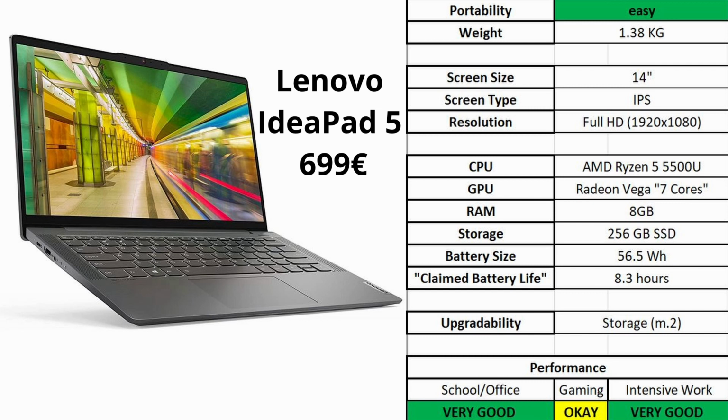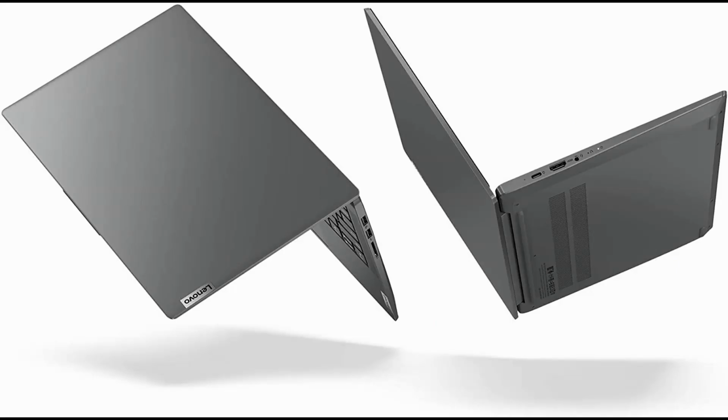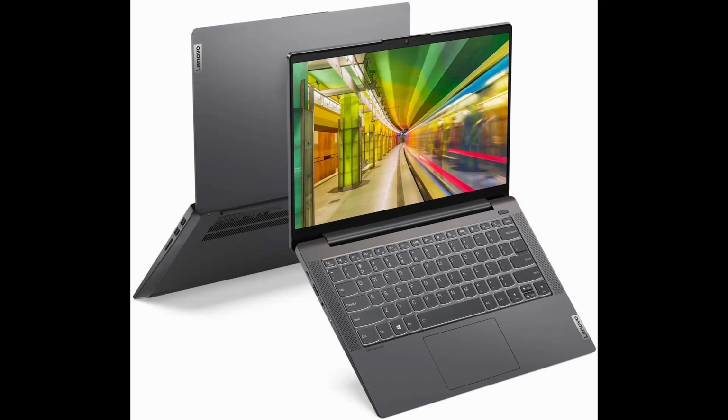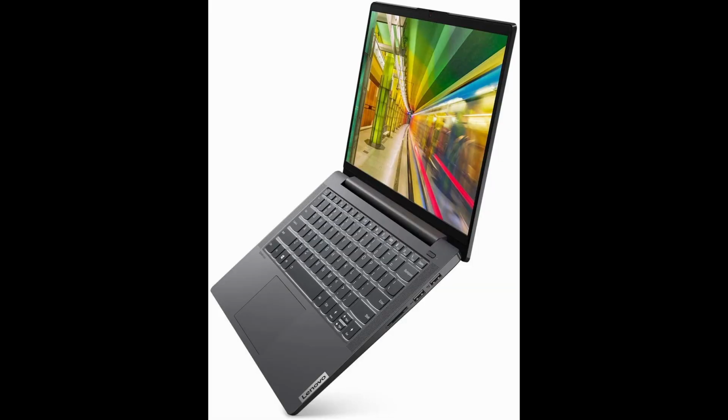It only weighs 1.38 kilograms, making it very portable. The I/O consists of 2 USB 3.1, 1 USB Type-C, HDMI, card reader, and a 3.5mm jack. This laptop costs 699 euros. It's a portable laptop and it packs a decently powerful chip inside it. Not as powerful as the previous model, but it offers better portability.